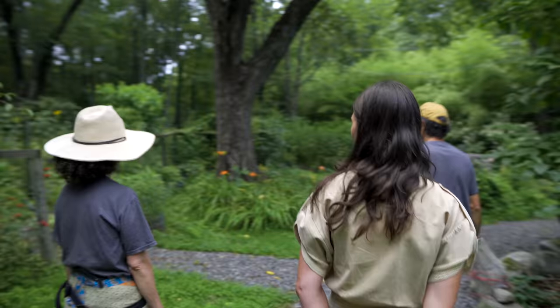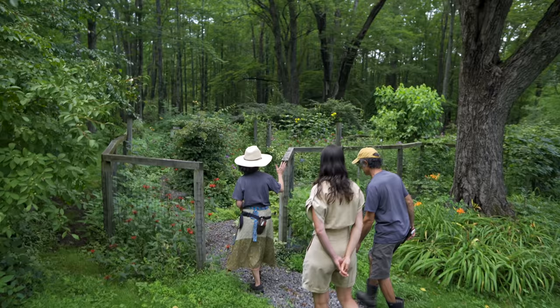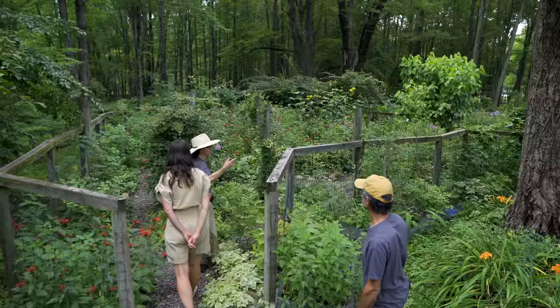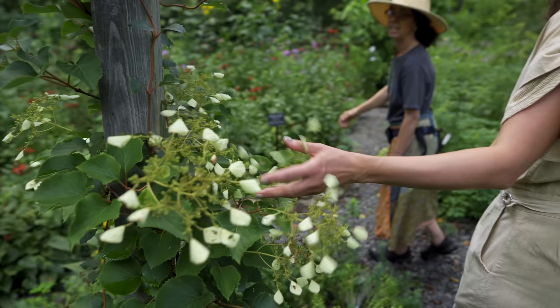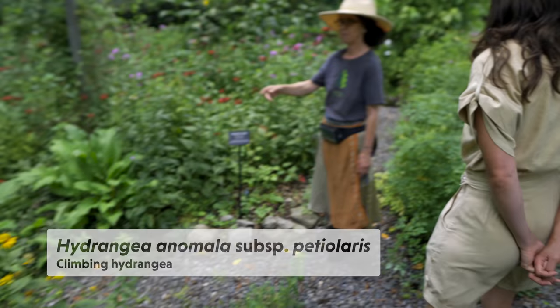So this is our first enclosed garden. Before we did any deer fencing, Scott went ahead and built this. We thought, this will keep the deer out, which is a joke. And the original garden were these four posts, 1, 2, 3, 4. That was the size of my first garden. This is a climbing hydrangea? It is. I forget the species name of that. And then there's another one there.